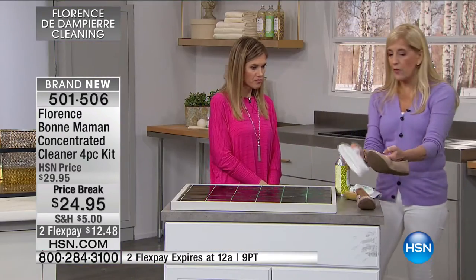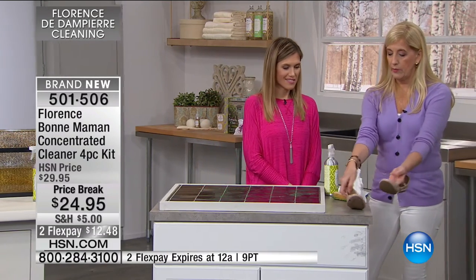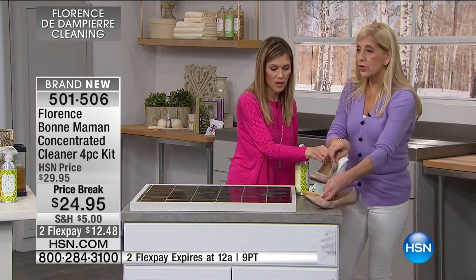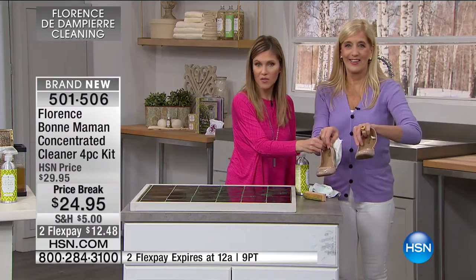And you can clean shoes. You have patterned leather shoes. Voila. Look at the other one. Comparison. Look at that. Let's show the difference. Oh my goodness. See the difference. Unbelievable. Wow, that's such a difference.